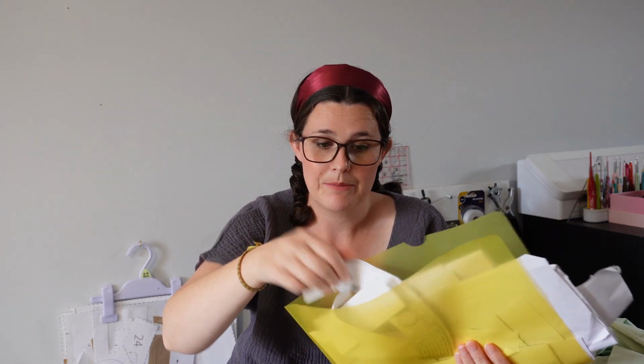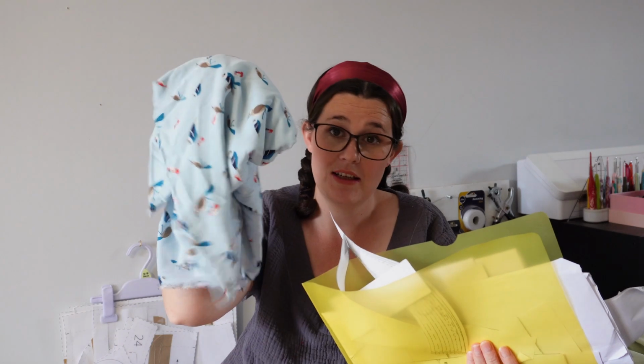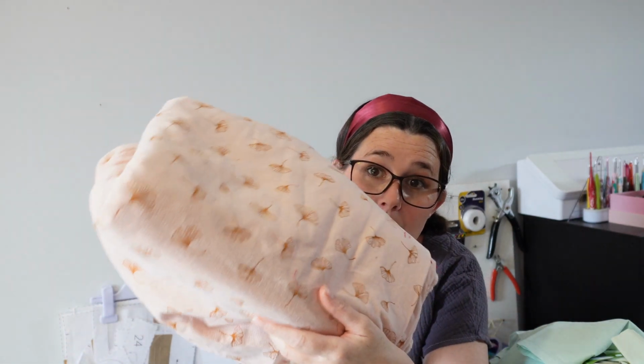I end up wearing my patina blouse more than I think I would because it's just so handy. You just look a bit together, but it does look a bit 80s. So this I think will just be a bit more modern. This is very thin needle cord. Again from Pound Fabrics, not really my colour.